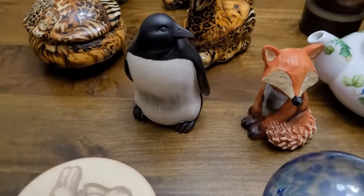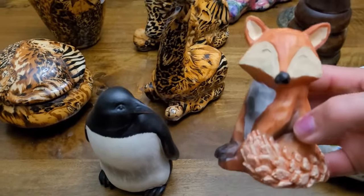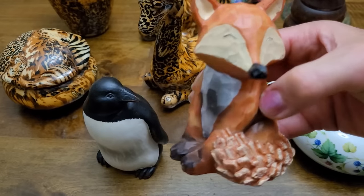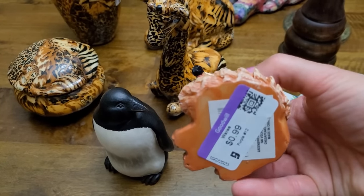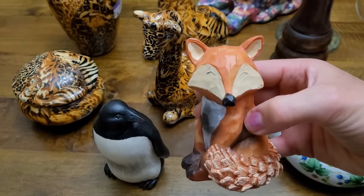Back here we have our two lovely figurines, our little fairy tale fox, and I just noticed that his little tail looks like a pine cone. He's in lovely condition, made of resin. I paid 99 cents for him, and I am going to ask $15.